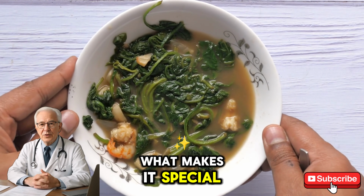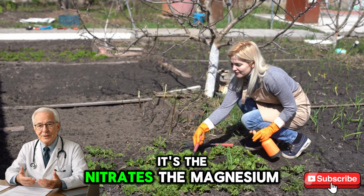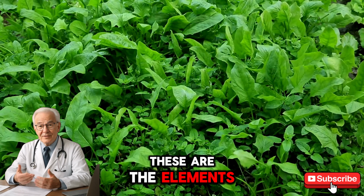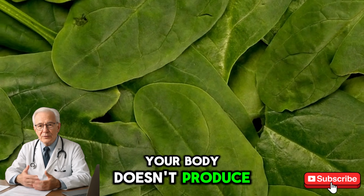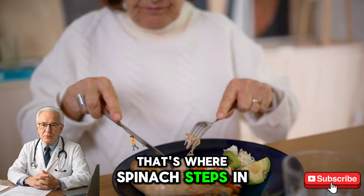What makes it special isn't just the iron, though that certainly helps. It's the nitrates, the magnesium, and the potassium packed inside every leaf. These are the elements your muscles need to move, fire, and recover. And after 60, your body doesn't produce or absorb them as easily anymore. That's where spinach steps in.